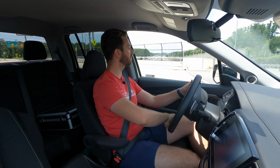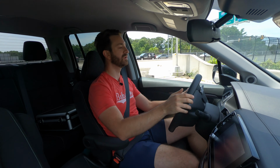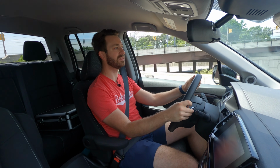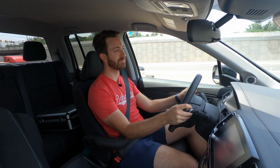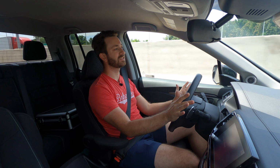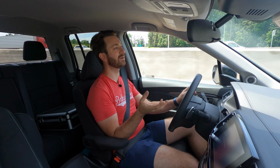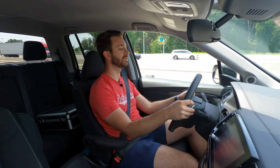Now you'll notice I'm using the paddle shifters here. Honda does have a drive mode and then they have a sport mode, which some people call sequential. And getting on the interstate, the maximum power of this Ridgeline is made at about 6,000 RPM, and maximum torque isn't even made till about 4,700 RPM, so you really do have to wind it out to get it moving with a lot of sense of urgency when you've got the trailer hooked up.